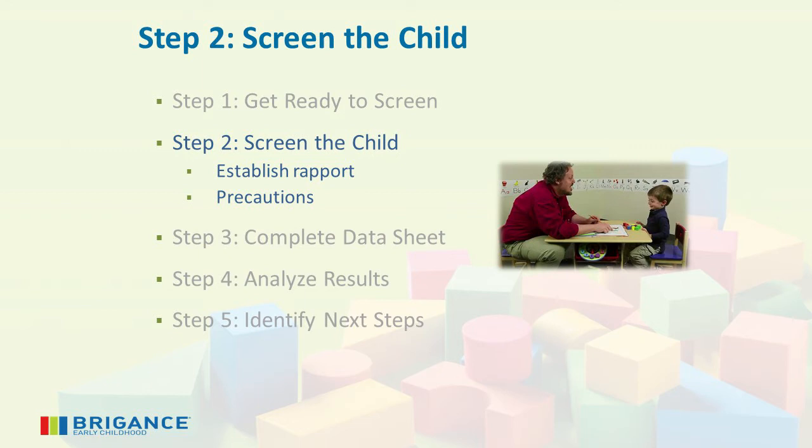These children will have been in your classroom for a week or 2 before the screening. You should have rapport with the student as you want the child to be comfortable with the adult and with the environment in which they're screening.